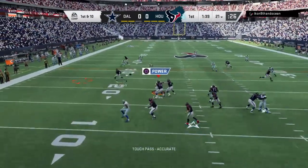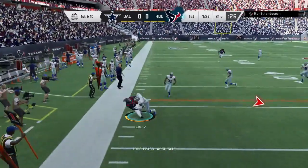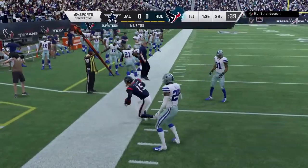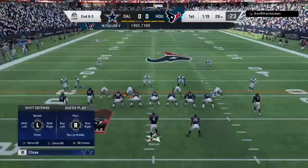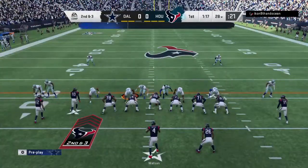Now Watson. He's got Fuller. 7 yards, the pickup on the pitch and catch. Able to get 7 on that first down pass play. 2nd and 3.